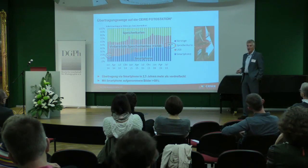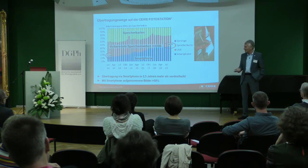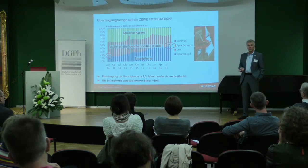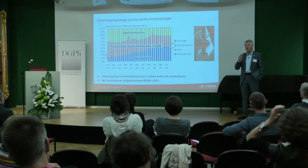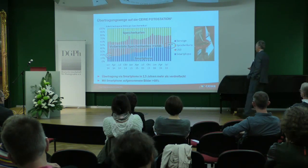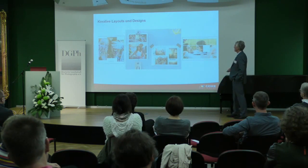While making this more convenient, having Wi-Fi, having the cables, we rose it in 2.5 years to 44.1%, which are directly linked from the smartphone to be printed. This is unbelievable how people really use that. Only because of this cable.